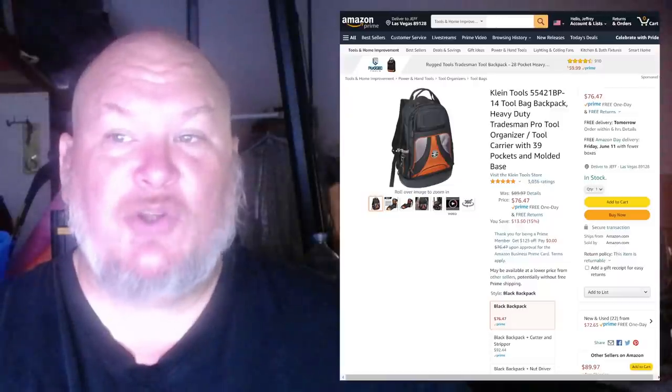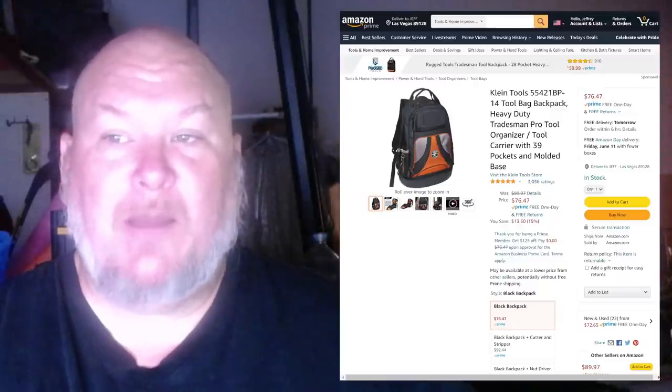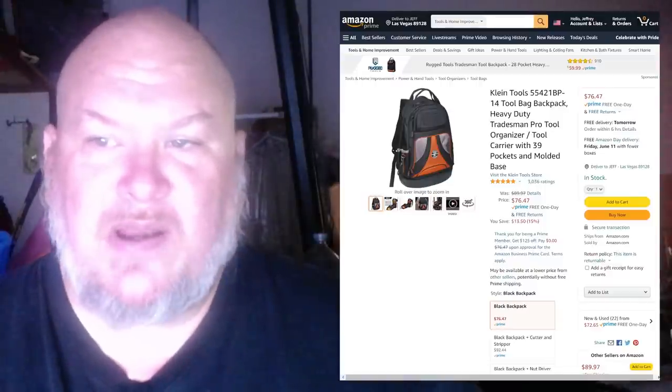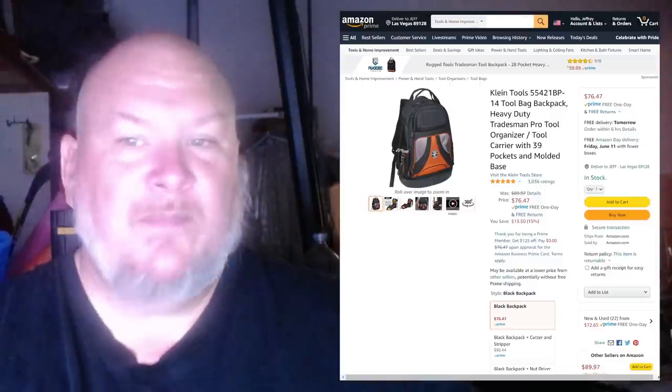We got the Klein Tool Bag, 14 tool bag, backpack, heavy duty tradesman, pro tool organizer, yada, yada, yada, 39 pockets and molded base.